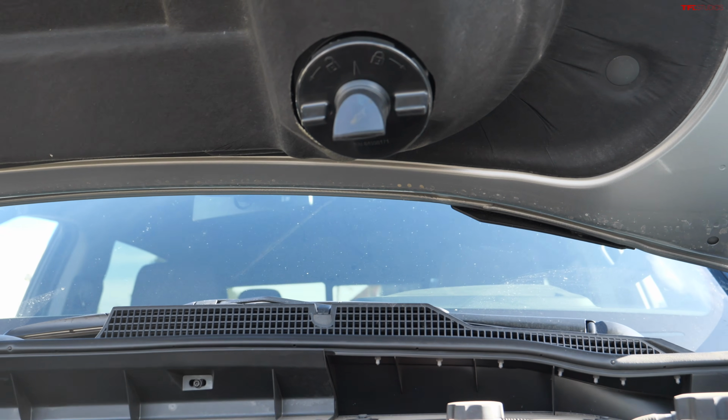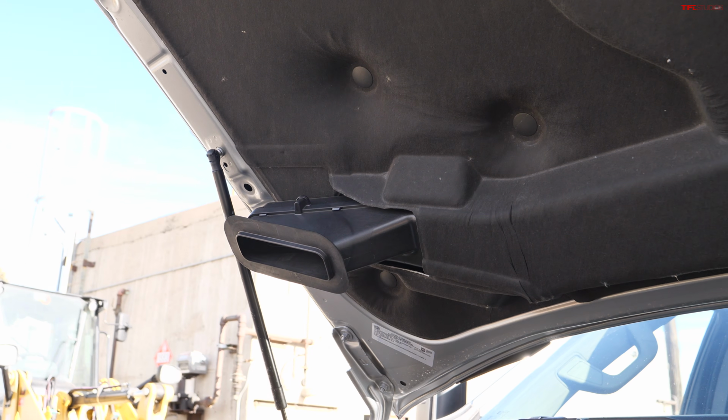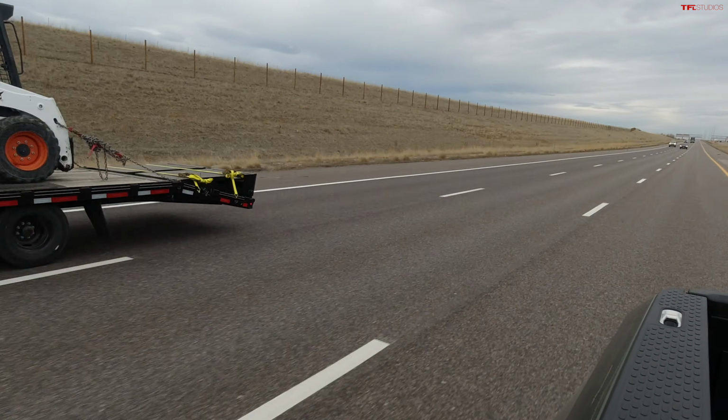Exactly. Oh, yeah, look at this. You see this nipple? That's to knock the dust out, because this actually sucks air through the functional hood scoop. And the dirt comes out. Exactly, dirt comes out, and then the air goes across to the air filter.